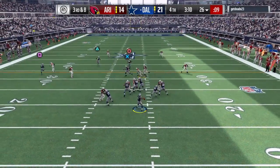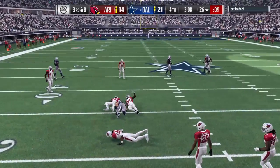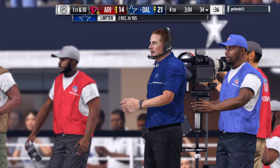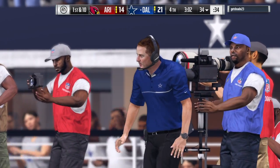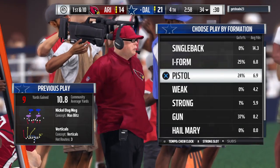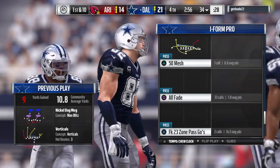On third down, it's Prescott. And this one is complete to Witten over the middle. 9 yards on the pickup there, and it keeps the drive alive. And that pickup of a first down is going to leave a mark, because they really needed to stop them there, didn't they? So frustrating.